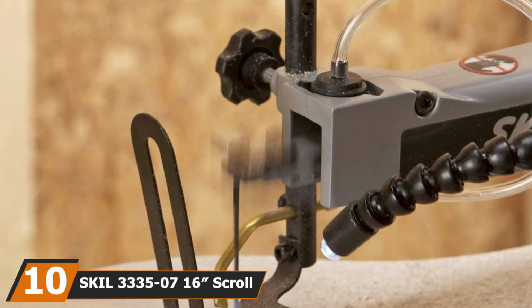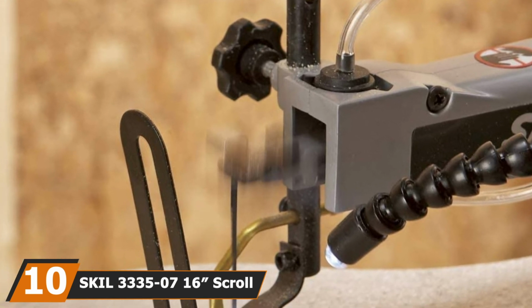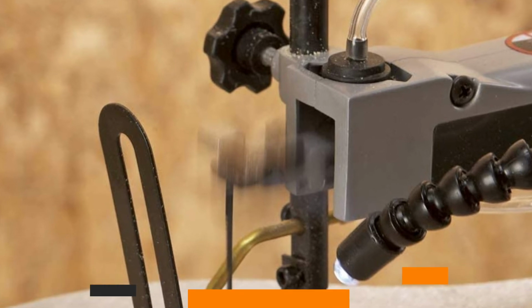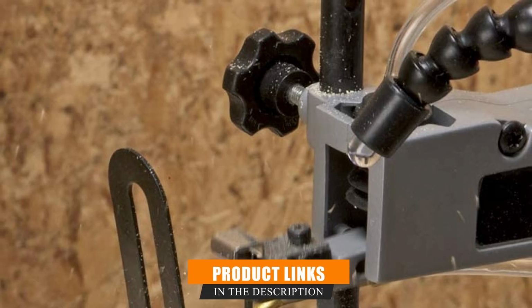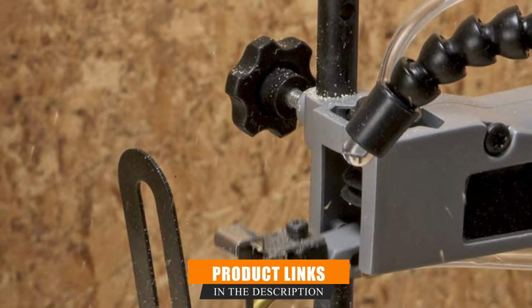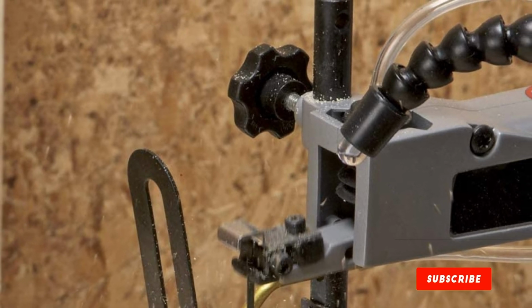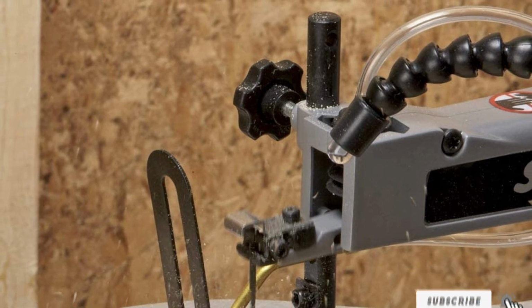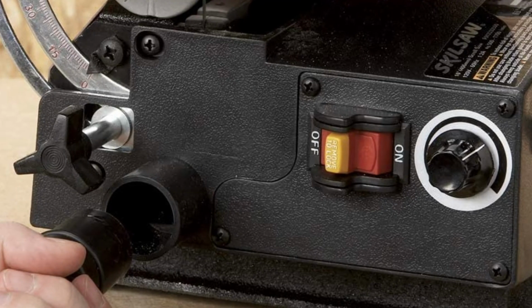Finally, the number 10 position is dominated by the SKIL 3335-07 scroll saw. Although SKIL is a reputable name in saws, this one doesn't quite match the company's reputation. The 3335-07 is a capable saw with stout performance. It just doesn't quite live up to the competitors ranked higher on this list.